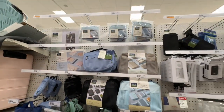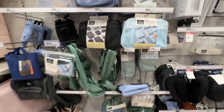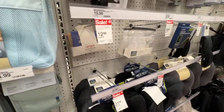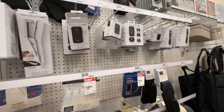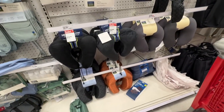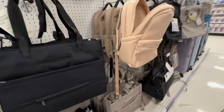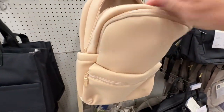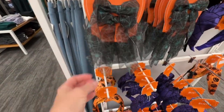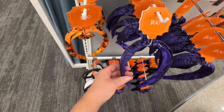All right. So here's some packing stuff. Going to Disney next week for 3 days and 2 nights. These packing cubes are great. Some travel. These bags are nice. I thought these were kind of cute. I kind of like this purple one.